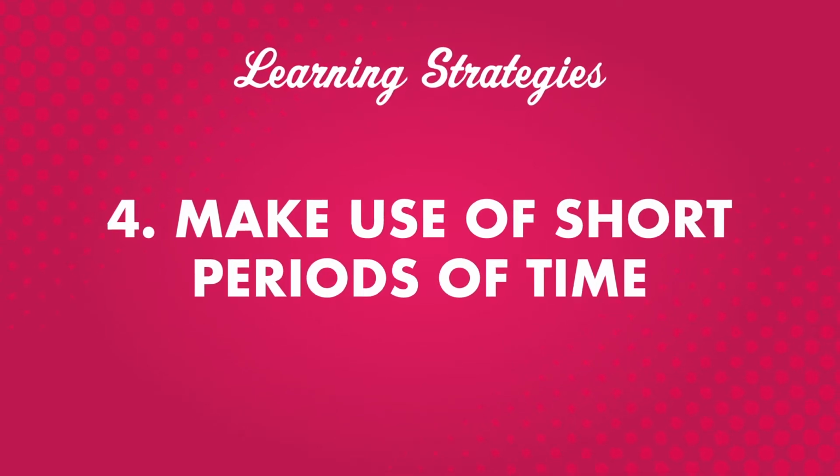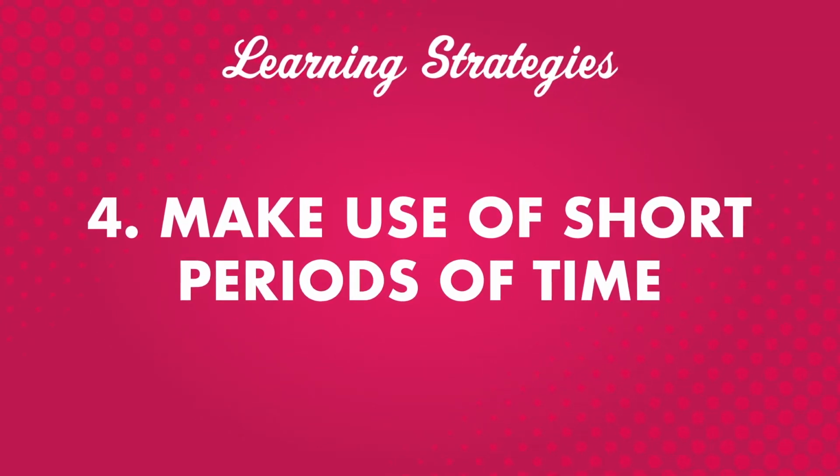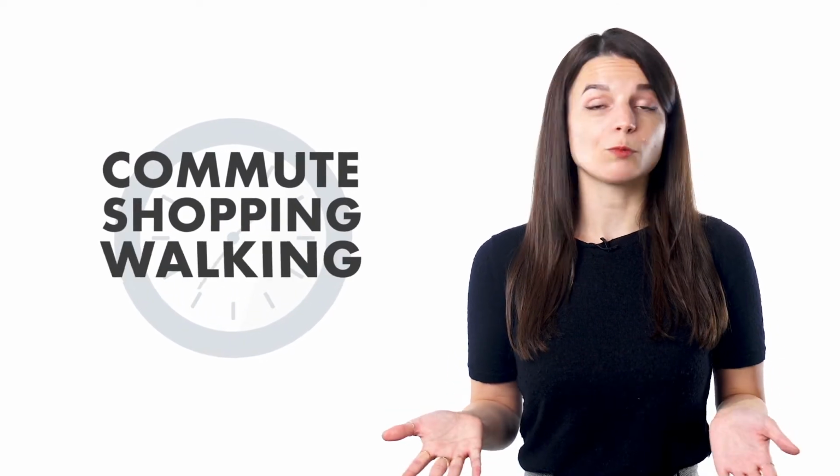Number 4, make use of short periods of time. How much time do you spend every week doing things like commuting, shopping for groceries, walking, or cleaning? Probably more than a couple of hours, right? These are examples of time you can be using to build your language skills.